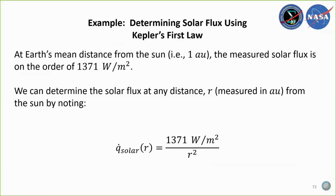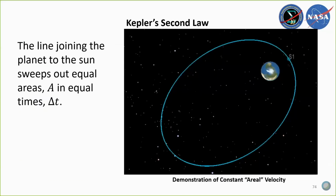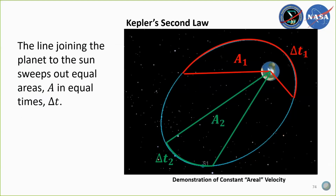So if you've got a spacecraft going between Earth and Mars, and you know the distance from the spacecraft to the sun on any given date in astronomical units, you can put that in as your R value and calculate the solar flux that's incident on the spacecraft. So if you're doing an interplanetary thermal analysis, it's a very easy thing to do, and it lets you vary the solar constant or the solar flux throughout your transit period.